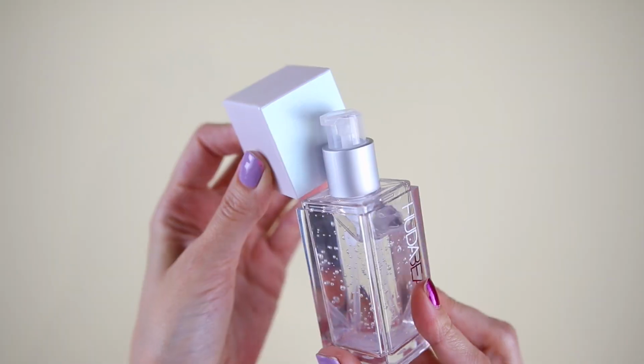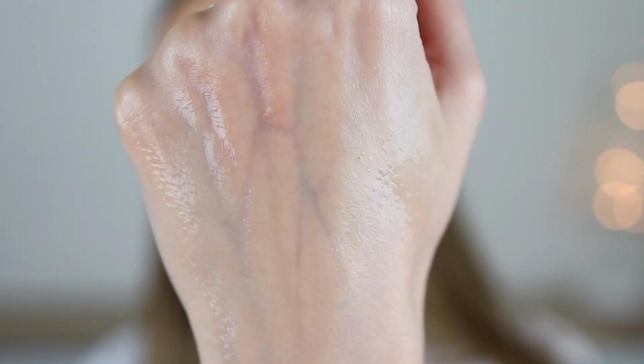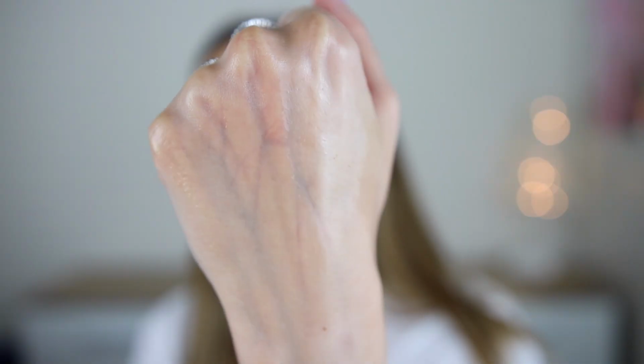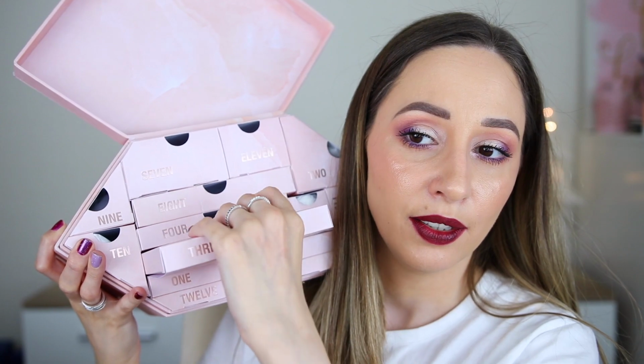OMG. The packaging is simple and also very pretty. I'm very curious about the consistency. And I have put too much product. I love that we have the primer with the pump. It makes it so easy to apply on the skin. We have a very light chemical scent, almost scentless. This one is very spreadable, so I'm guessing that a pea-size amount of this jelly primer is enough for all of your face.